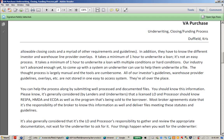It's not there. The thought process is largely manual, and the tools are cumbersome. And they're spread out. They're all over the place. All of our investors' guidelines, warehouse provider guidelines, overlays, etc., are not stored in one easy system. So it's tough to underwrite a loan, and it does take time. And it does take time to review loans with a lot of conditions. So you can help the process along by submitting a well-processed and documented file.